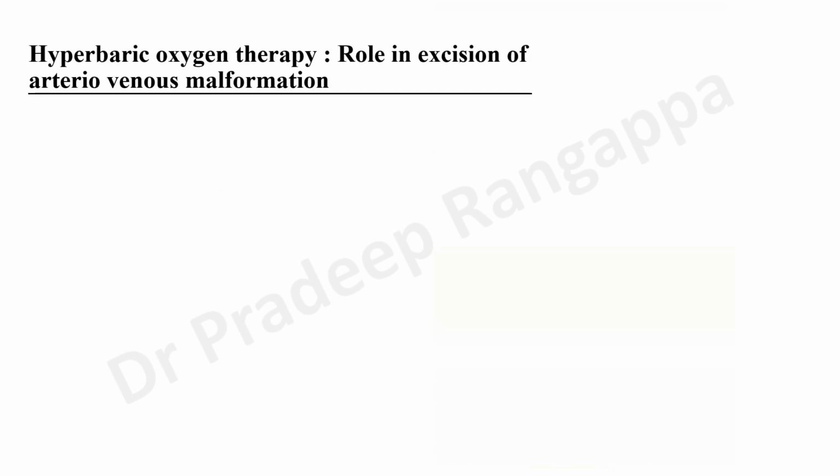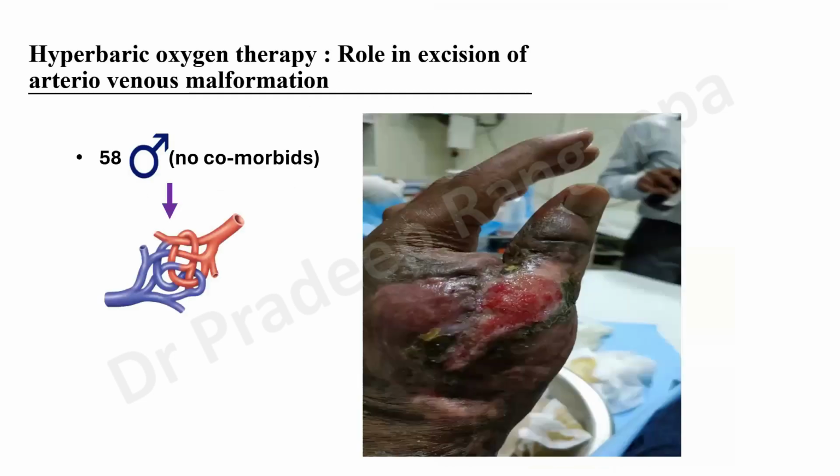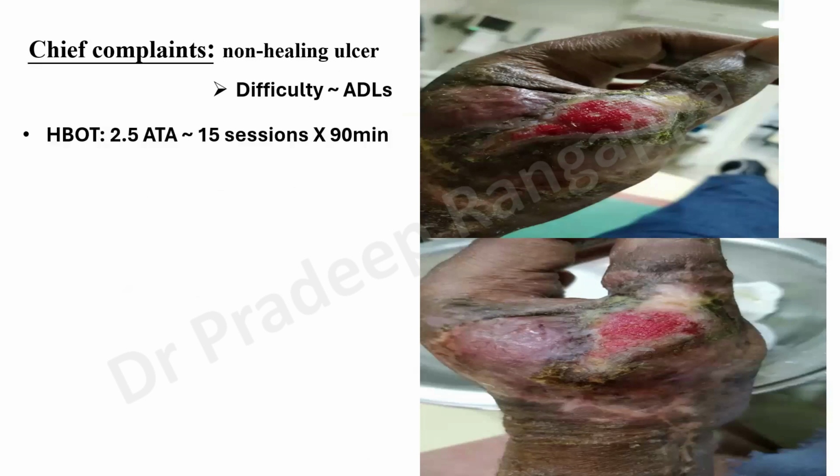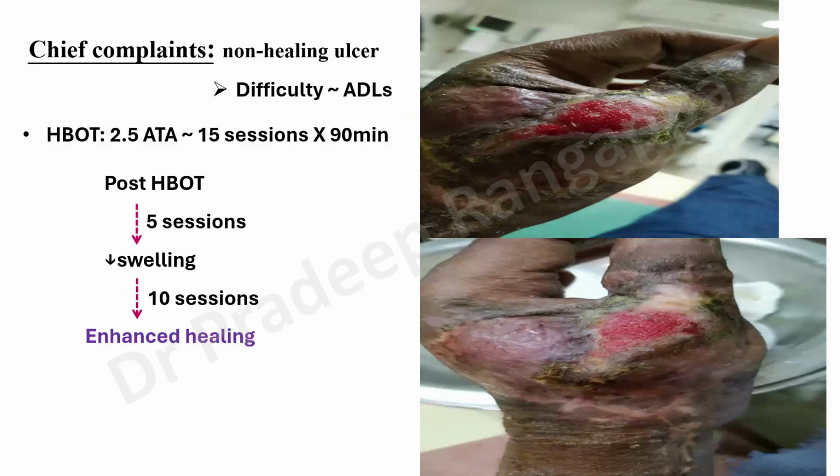We had one case with an AV malformation, a 58-year-old male with no comorbidities. He had surgery with groin flap repair with non-healing, because these are venous ulcers which do not heal well, and the patient had difficulties in activities of daily living. HBOT was given at 2.5 ATA for 15 sessions of 90 minutes. After 5 sessions, the swelling came down and there was enhanced healing. So that's the science of HBOT. HBOT does hold promise in various conditions.